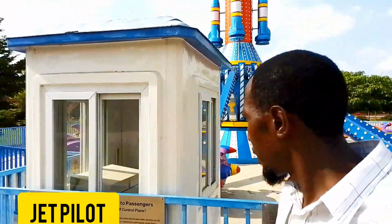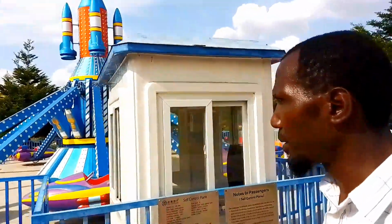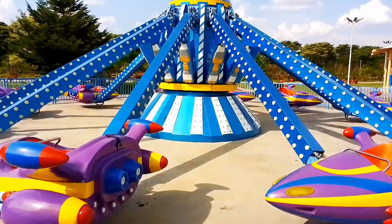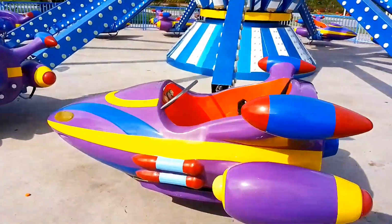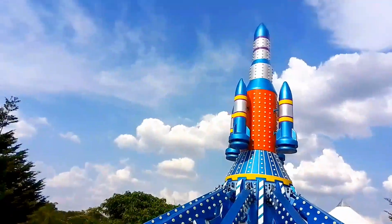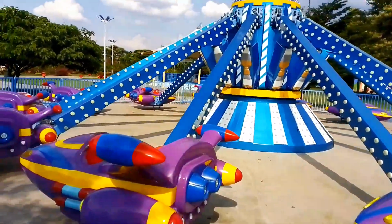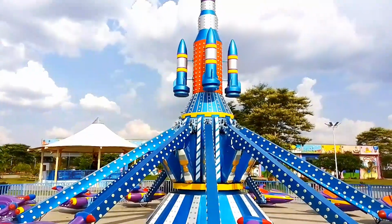Jet pilot, like they are calling it. You can see the jets there. At least you can have two kids in one of these. Let them play. This is very nice, guys. So consider bringing your kids here.